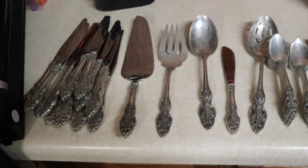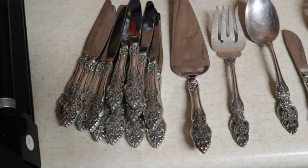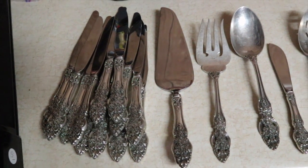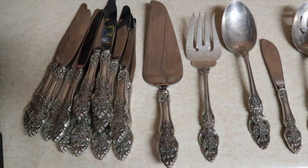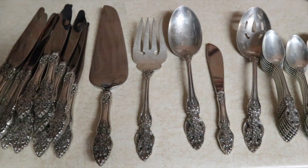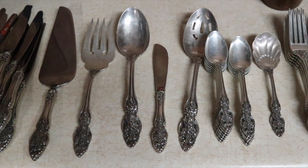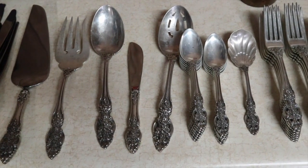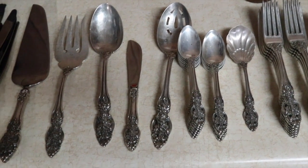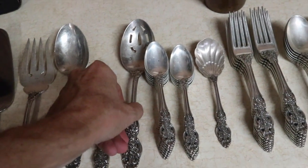Well, for the last item that I want to show you, it's a big set of sterling flatware, and so I decided it was easier to take the camera off the stand and show you this way because there's just too many pieces. But this is by a very famous American company called Reed & Barton. And Reed & Barton was based in Taunton, Massachusetts from 1824 until 6 years ago. They were purchased by Lenox.